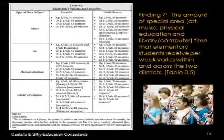So regardless of which elementary building youngsters are in, they should be getting the same amount of art, music, phys ed as any other youngster in a different building. So we take a look at this, and as something that's important, it has to be resolved.